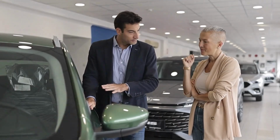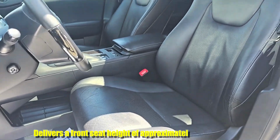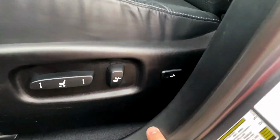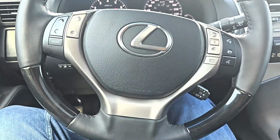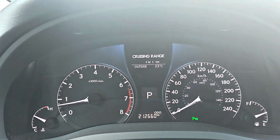For senior buyers, the RX 350 delivers a front seat height of approximately 21 to 22 inches, a wide door opening, power-adjustable seats with lumbar support, and interior noise isolation at highway speeds that remains among the best in its class even at this age.